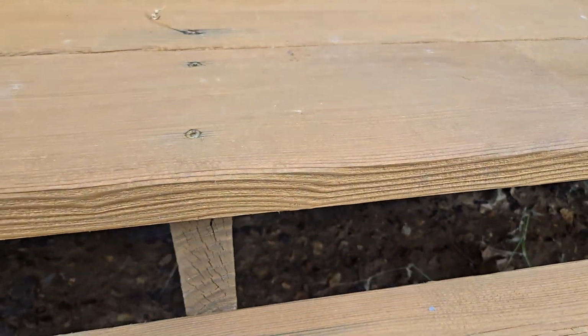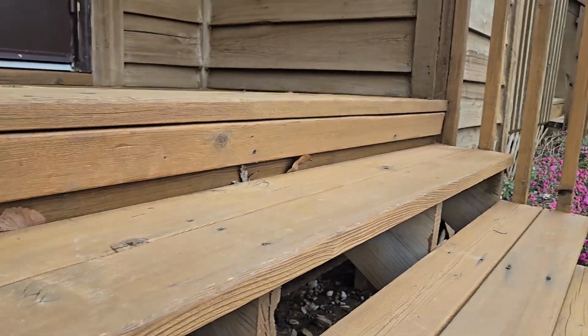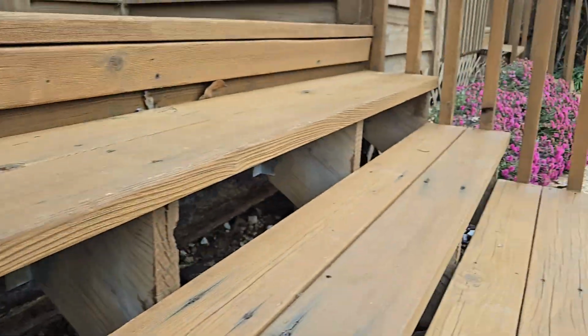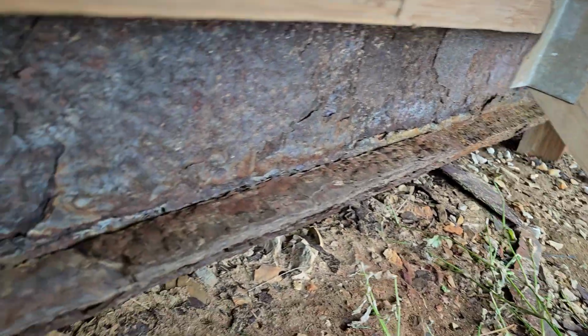Hello folks, today I'm out here doing a deck inspection and I found something that is wild. Now you can see I'm up on this deck right here and you can see where we're at. We only got a few feet up, but look at this. Look at my steel I-beam. That's what I really wanted to share.